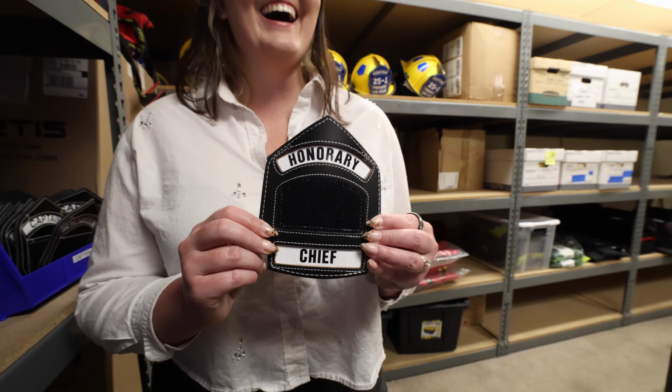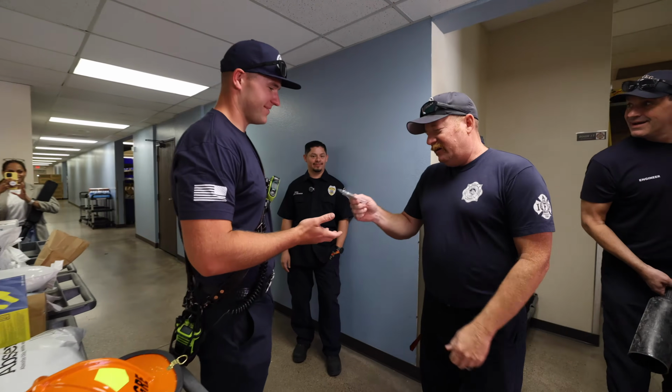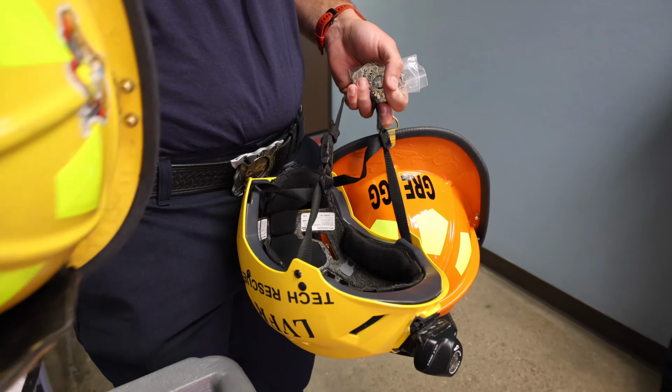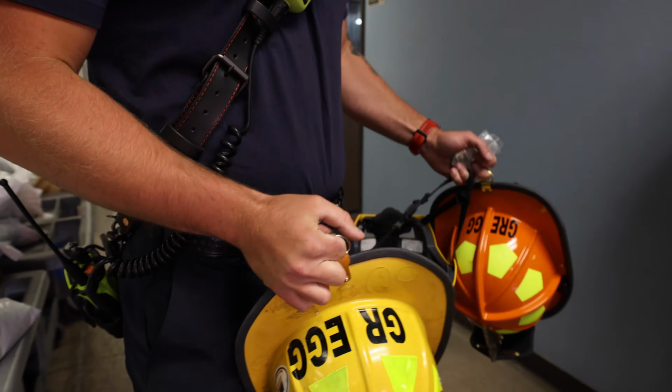That promotion is definitely fake, but we did get to see a real one. While we were shooting, a fire crew stopped by to support one of its members being promoted to paramedic. The logistics team awarded him his new badge and helmet.